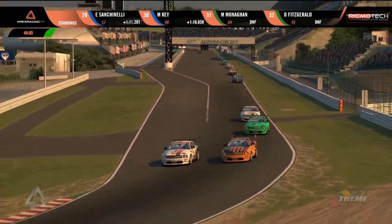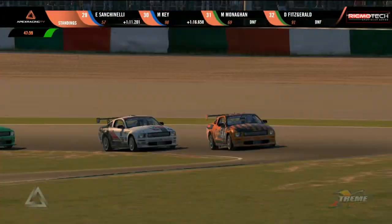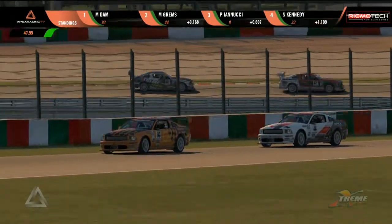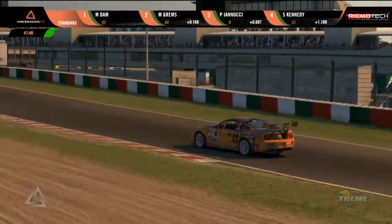Pulls alongside Dam up the inside into turn one. It's very tough to go side by side through there. Maybe this Mustang just slow enough to get away with it. Mike Dam keeps the lead, the veteran, the champion, of course, of previous season.